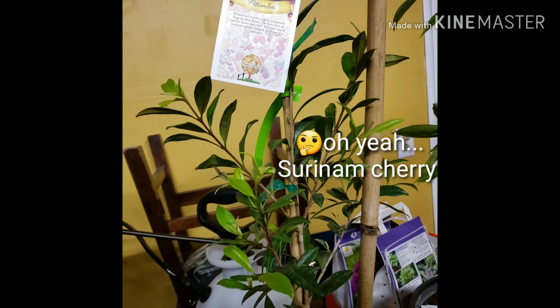Like I said, I got this through Plantogram. I've had good things to say about Plantogram. They have really, really good trees that arrive at your home. No issues that I can think of. And back to the Pitomba.